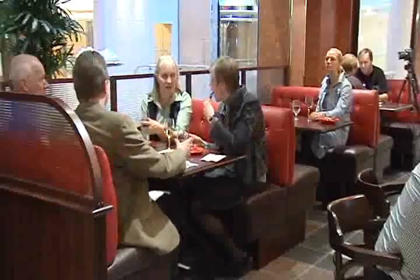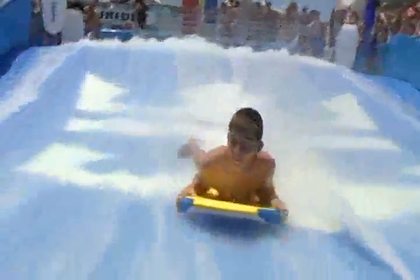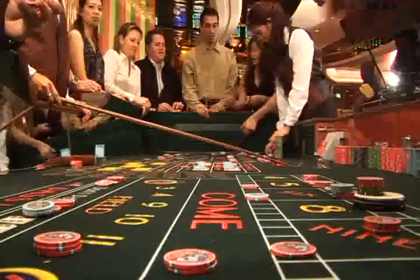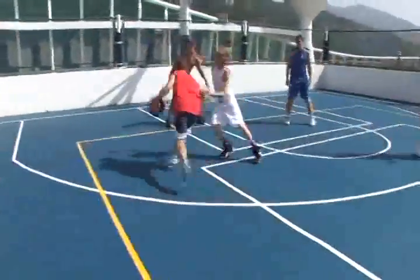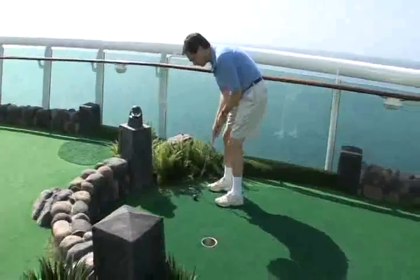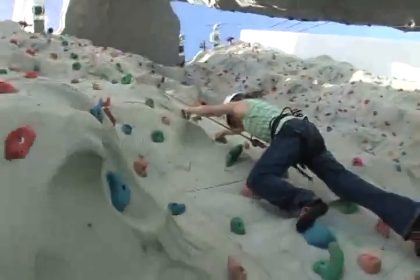Now that our appetites are satisfied, let's look at all the exciting ways to quench our thirst for fun aboard the Liberty of the Seas. If it's gaming action you crave, Casino Royale, with sprawling rows of slot machines and a vast array of Vegas-style action, will keep you in the chips. For more adrenaline-fueling fun, look no further than the Liberty's innovative sports deck. With our fleet's most challenging rock climbing wall, shipboard boxing ring, golf simulators, and full-size basketball court, there's more ways to get out there than ever before.